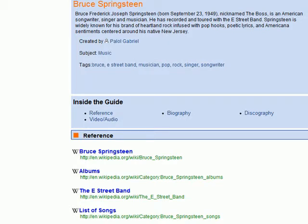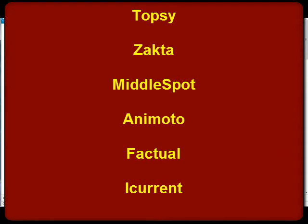Now, all of these sites I've reviewed on Time Saving Tutorials. All of them I've reviewed 2, 3, and sometimes 4 times. Topsy, Zakta, Middlespot, Animoto. Great sites. Go out and use them.